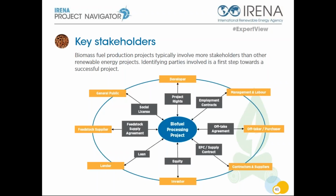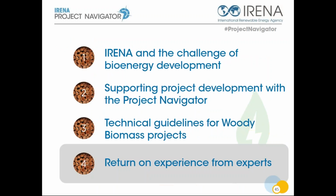Biofuel projects are complex and multifaceted. They typically involve more stakeholders than other renewable energy sources. Identifying parties involved is a first step towards a successful project. What you see here on the slides is possible stakeholders. These are part of a medium to large-scale biomass fuel production plant. For small-scale projects serving a local or domestic market, the list of stakeholders may be simpler than shown. Next slide, please.